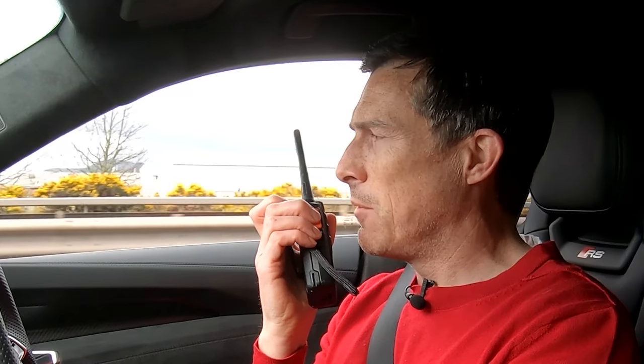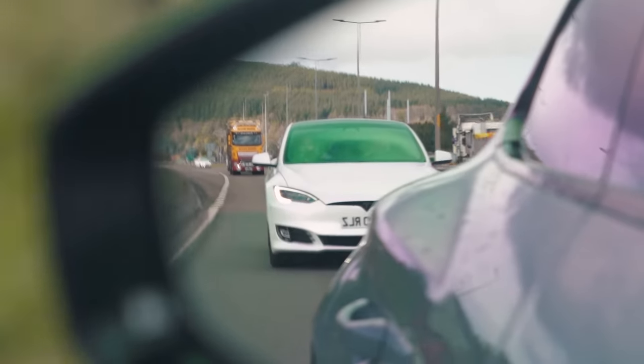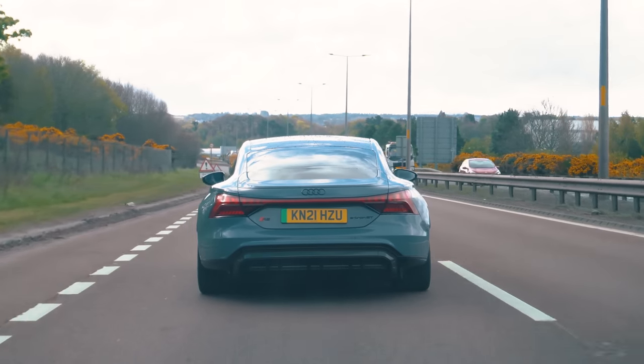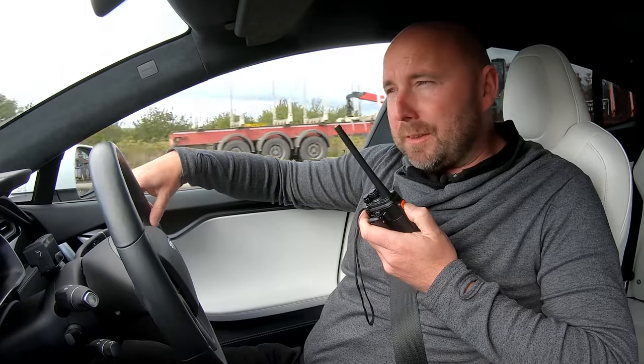So, Richard, tell me, which car do you think is going to win? I think it's going to be really close. Tesla's got phenomenal range, but that Audi claims really fast charging speed, so it's going to be a close one, I think. What's your money on?